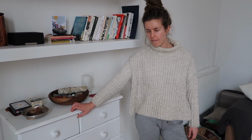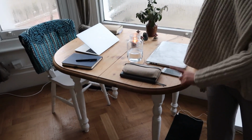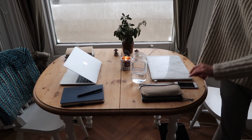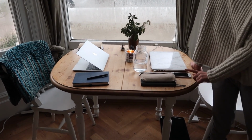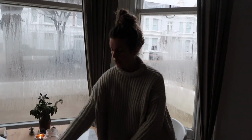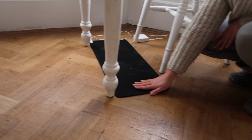We found this in a local second-hand furniture shop. I should probably say where we got everything. The table and chairs back over here, we got on Facebook Marketplace for a really good deal. Some woman needed to get rid of her furniture really quickly because she was moving out within two weeks, so this was at a really good price with the chairs. And it's also extendable, so when we have people over for dinner, we can extend it and have a buffet situation.